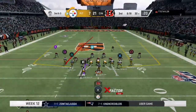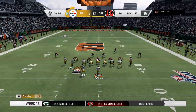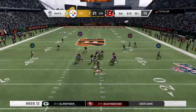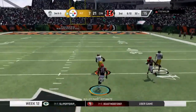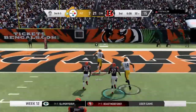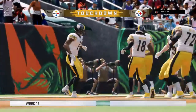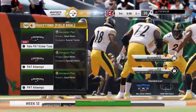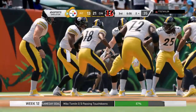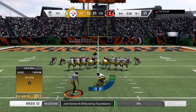This offense in desperate need of a conversion as they come up on 3rd down. From the gun, it's Jackson. Open man is Gordon, complete. The 20, 10, and into the end zone. Touchdown, Pittsburgh. Josh Gordon, his 6th touchdown of the season, as his guys are back within a single score.